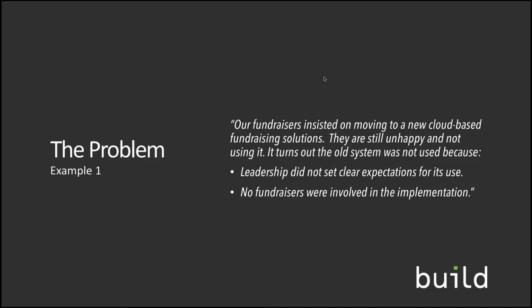Because it turns out that actually the technology wasn't the problem. The problem was that leadership didn't set clear expectations and guidelines for its use, and that no frontline fundraisers were involved in the implementation. We ended up implementing it incorrectly. We see this story repeated over and over. And again, not just for fundraising, but for membership, case management, program management, events, pretty much anything you could think of.